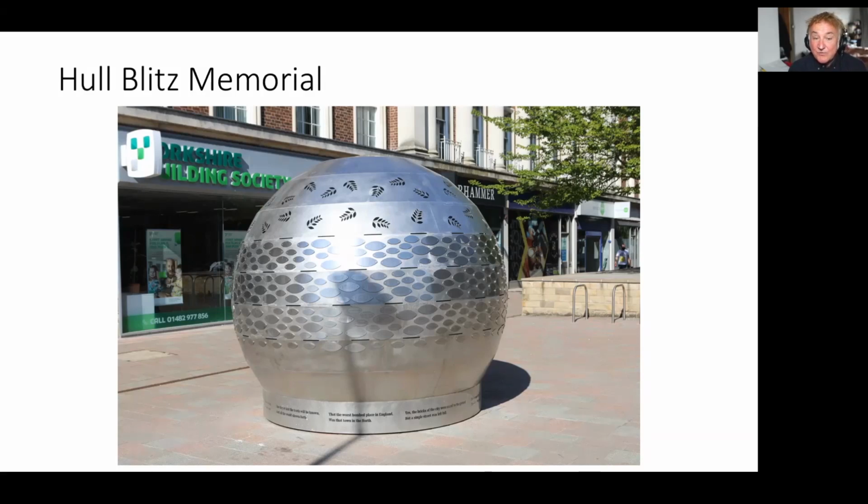And as it moved over the city centre, a further 5 people were killed in their homes, including 3 sisters. And only 1 bomb hit the docks. That was Albert Dock, but only hit a crane. They came back the following year, so later that year, on the 9th of September.